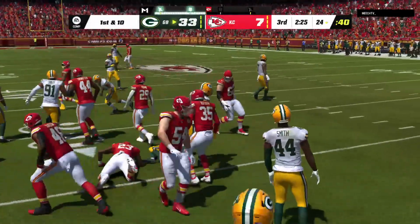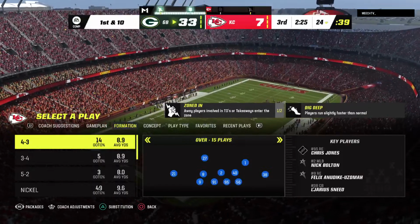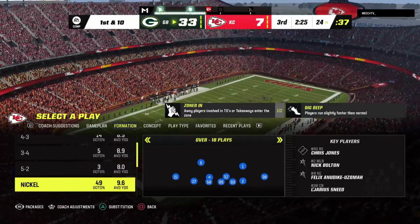A nice job on the return there, 16 yards. And it will be 1st and 10 as they take over.